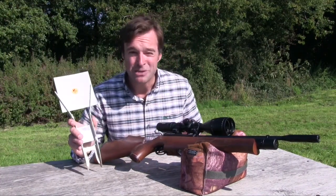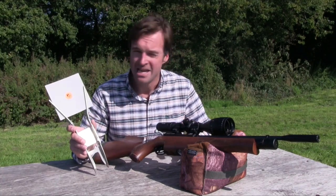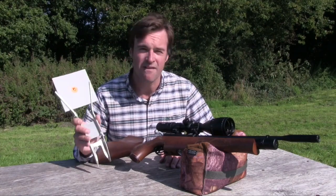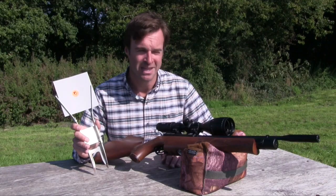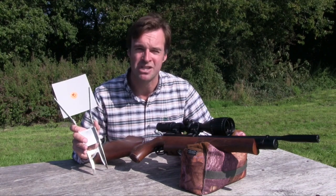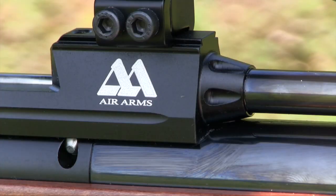Well, that is pretty much what I'd expected. We have got a slight breeze today, but in spite of that, the .177 caliber test gun has knocked out a 5-shot group that falls well within 10 millimeters from center to center at 25 meters. The S400 carbine is a really enjoyable airgun to shoot, but it's also a very easy airgun to shoot accurately.